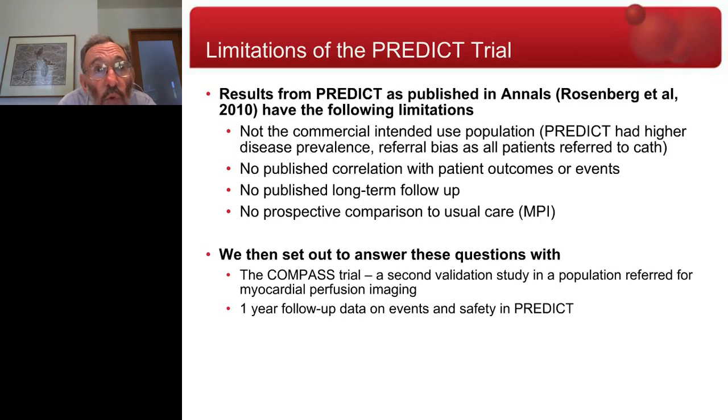Second of all, if you want to use this test as a rule-out test for eliminating downstream procedures, invasive and otherwise, you really need to know whether it's safe to do so, and you need patient outcomes and events. And finally, there's really no comparison in this study to usual care, which is done with a non-invasive imaging method, primarily consisting of nuclear perfusion imaging or myocardial perfusion imaging. So we went on to a second validation study in the COMPASS trial, which I'll take you through now, to try and answer these questions. And we also had 1-year follow-up data on events and safety from the PREDICT study.